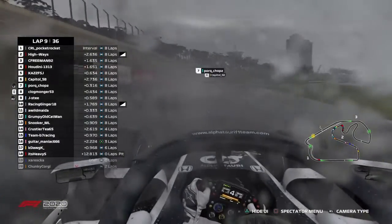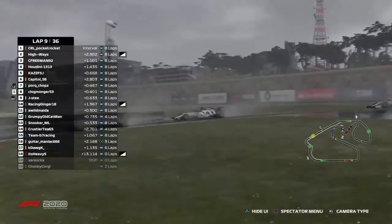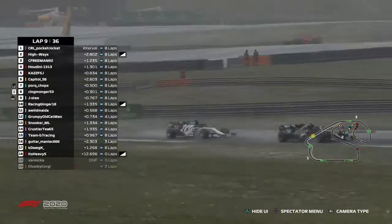as we are once again into the technical sector 2. Barring any driver errors, not too much overtaking is going to happen through in this section of the track.